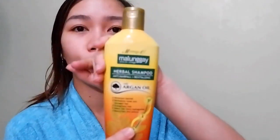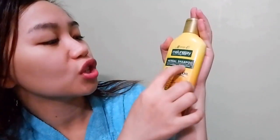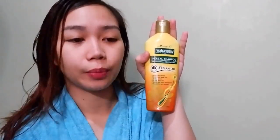And I just want to quickly share to you guys yung ginagamit kong shampoo. This is a Moringa-O malunggay. So, ayan yung itsura niya. It's color yellow. And it's herbal shampoo, anti-hair fall, plus revitalizing with argan oil. So, I bought this in Watson's. I'll just put in description box below the price.